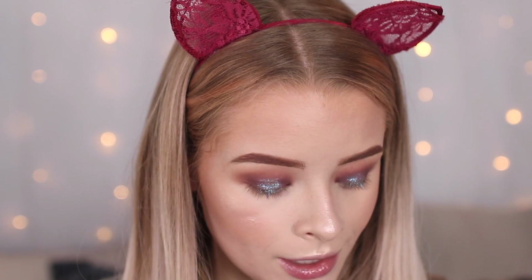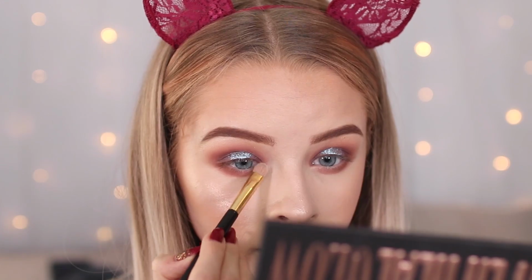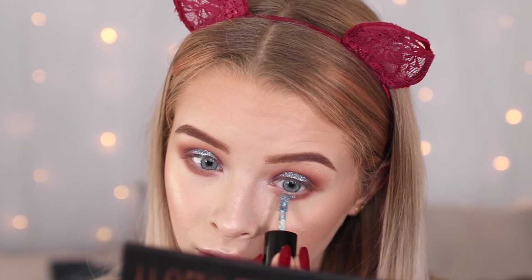Okay. Then on my lower lash line, I'm just taking this shade, and this shade. On my inner corners, I'm taking the shade Shroom, which is this white. Then I'm also going to take a little bit of this blue glitter stuff, and I'm going to put a tiny bit of this on my lower lash line.